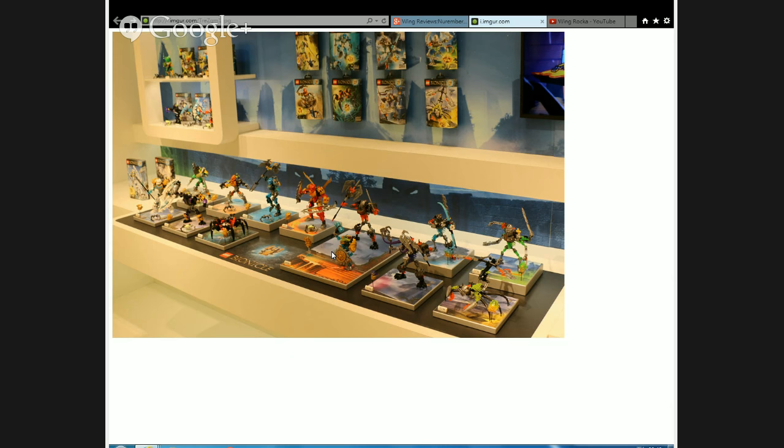So, final rating for this set currently is a solid 5 out of 5. Not putting in my badge of approval for this one really, but it's definitely a 5 out of 5. So, yeah, this is a really awesome set.